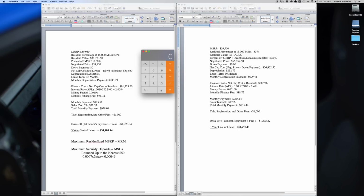Next time I buy a BMW, I'll show you how this works, but 0.00049 times 2400, which saves me 1.17% in interest. So 1.17% in interest on this residualized value would be pretty significant. So 0.00049 times 88,726 would mean that I'm going to save about $43 a month in financing fees times 36. So that's $1,500 that I would be saving in total cost of finance fees.